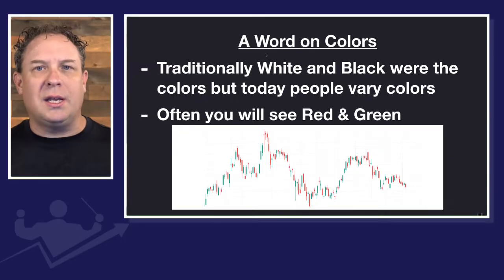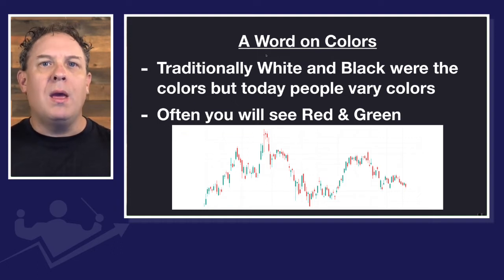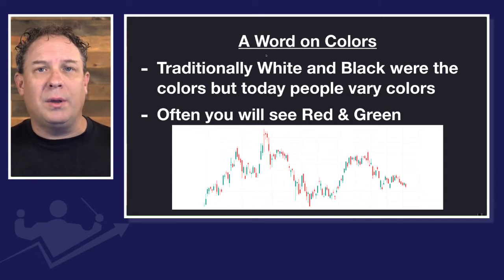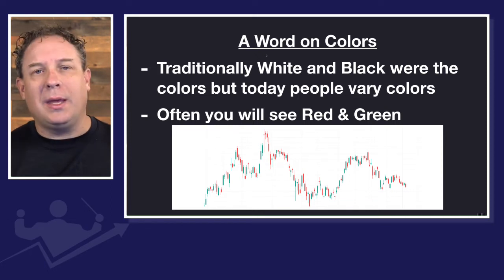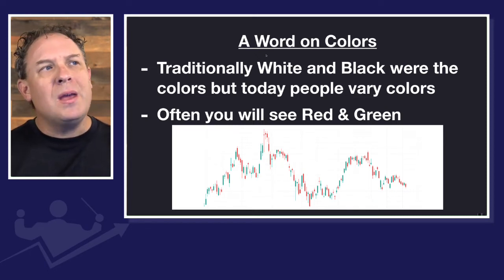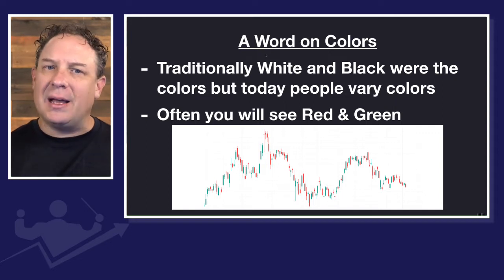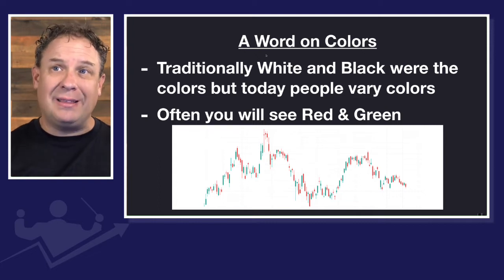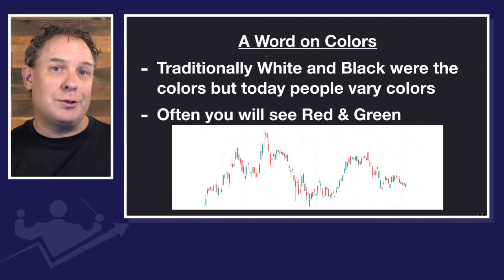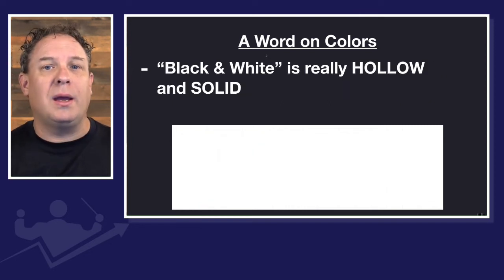Traditionally, the colors that you're going to see are white and black because that's the way that they were drawn. But today, with modern technology and modern computers and everything, we often see red and green. That seems to be the color that people like to work with. Now, in and of itself, there's really nothing wrong with red and green, but it's not the historical way that we present candles, because the way that we present them is not actually colors, but rather a solid candle and a hollow candle. So let me kind of show you what I'm talking about here.